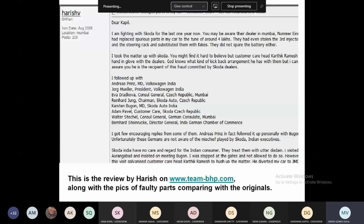So I'm fighting a case for the last 1 year, and Nimurin replaced purchased parts of my car to the tune of 4 lakhs. They have stolen the third injection and the steering rack and substituted them with fake ones. They did not spare the battery either. So I took up the matter with all the customer care and all the different people of Volkswagen, Skoda, Czech Republic, but nobody was ready to listen to him.